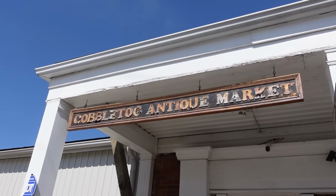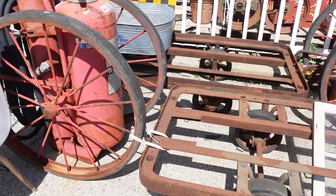Okay, friends, we finally made it to our first location. We are at a place called Cobbletog Antiques. We've got 10,000 square feet of antiquing, and I'm excited.